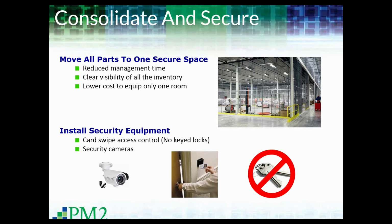So one thought you might consider is to install a security camera at the front door of the storeroom. Now, for some companies, security cameras can be a touchy subject, but there's an old management principle that says don't expect what you don't inspect.